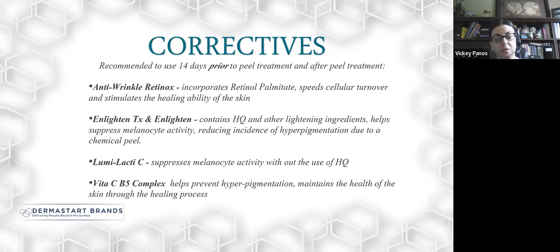And then finally, our vitamin C B5 complex. This is an amazing serum. It helps to prevent hyperpigmentation and maintain healthy skin through the healing process. So this would definitely be a home care product that I would sell post-treatment series to my clients.